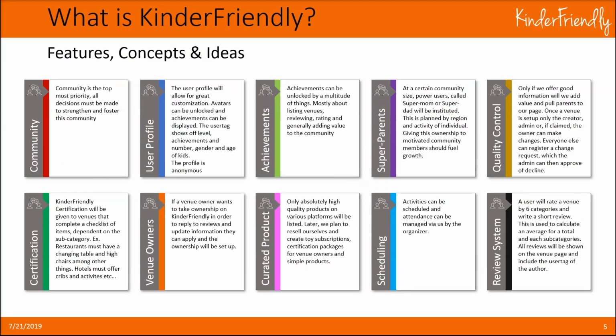We thought of a few features, concepts, and ideas that guided us through the development process and that helped us formulate our idea. First and foremost comes community. To us, to the success of this website, if the community isn't there, if the community doesn't add value, the site will not survive. Reviews are important, curation is important, content is important. All of this comes from the community.